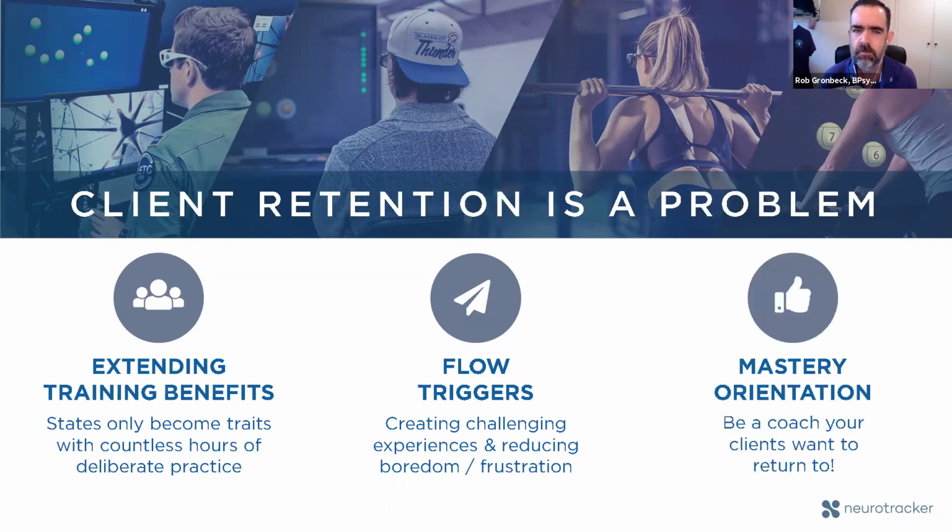And the final thing, we really want to create a mastery orientation. We want to be a coach that your clients want to return to. Smith and Small, two researchers from the University of Washington, studied Little League baseball coaches, and they literally sat there and looked at all their behaviors. They found that certain behaviors from the coach had the kids wanting to come back, enjoying themselves, feeling like a part of a crew, whereas with other behaviors, kids would just quit, leave teams and not come back.